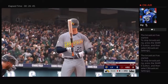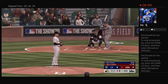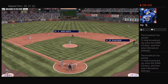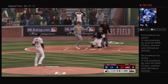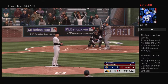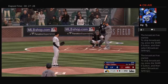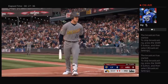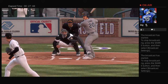Ready for another chance? Mark Canha. He drew a walk his first time up. He comes set. Here's the 0-0 pitch. And this is just off the outside corner for a ball, 1-0. First and second now, 1 man out. 1 ball, 1 strike to count. Now the 1-1 pitch. Taken, strike 2. Breaking ball, called third strike as that catches the zone for out number 2. Big strikeout for the second out there, but he's not out of it yet. We'll see if he can feed off that K, wiggle out of the jam, and keep this game tied.